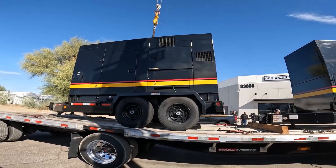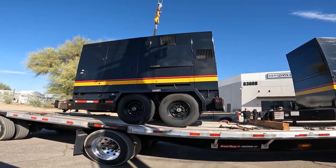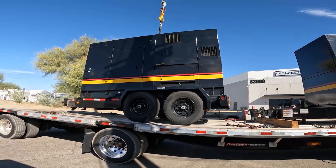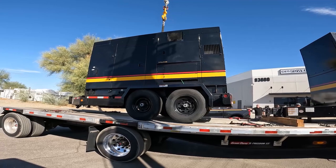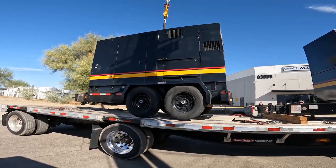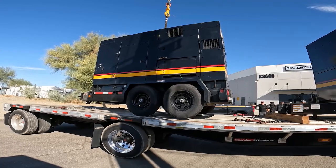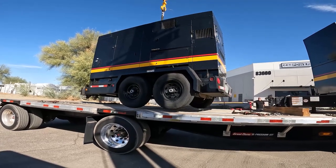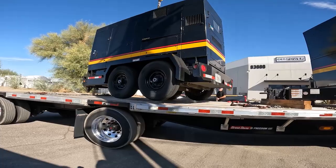The thing is, it's on wheels, so it kind of equalizes where it needs to be. You can see it kind of walking away from me just a little bit, so I'm going to boom up. There we go. Now it is going to swing just a little bit because we don't have tag lines on it, but that's all right.